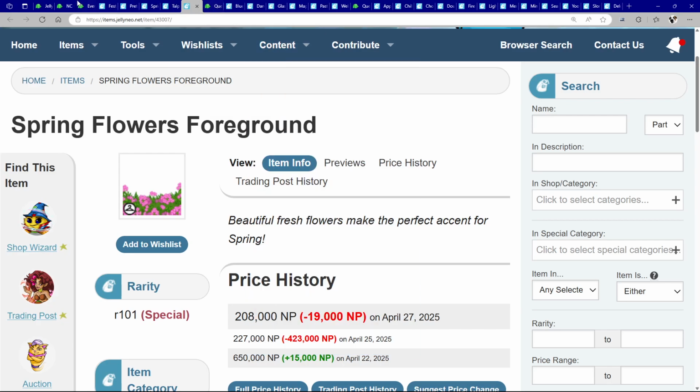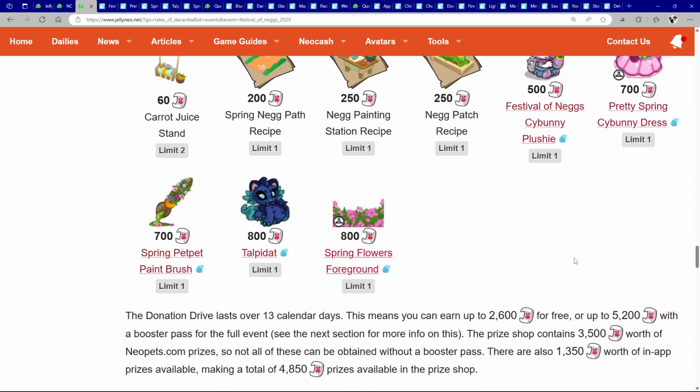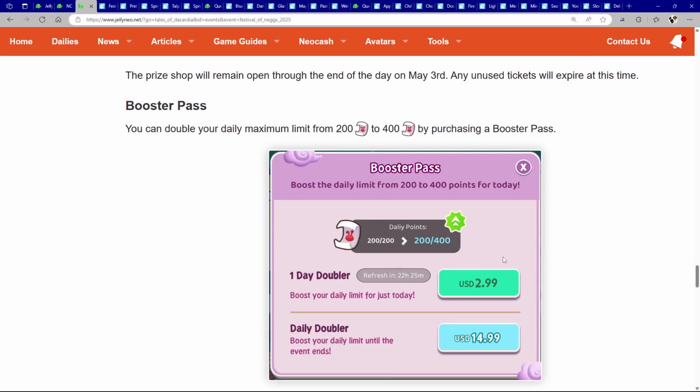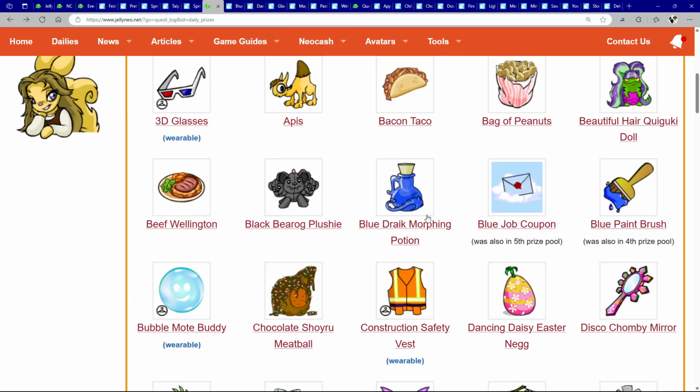And honestly, for me, depending on my points, I'm pretty sure I'm going to go for the dress, the foreground, and the paintbrush. Or the plushie. It's one of those. I'm definitely, 100% paintbrush, foreground, and it's going to be between the plushie or the dress. That's the direction I am headed at this point. The shop will remain open through the end of the day on May 3rd. Oh crap, I need to do this. I need to do that very, very shortly. Like immediately shortly.